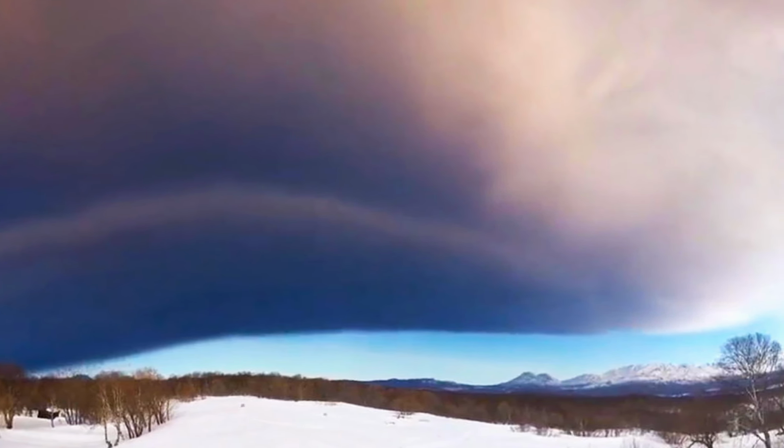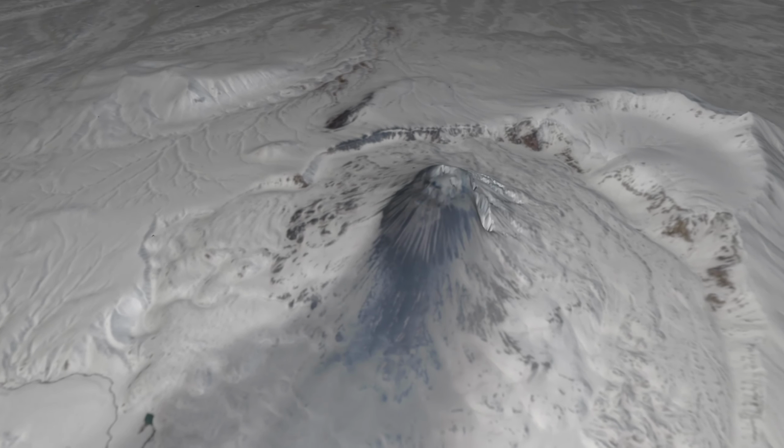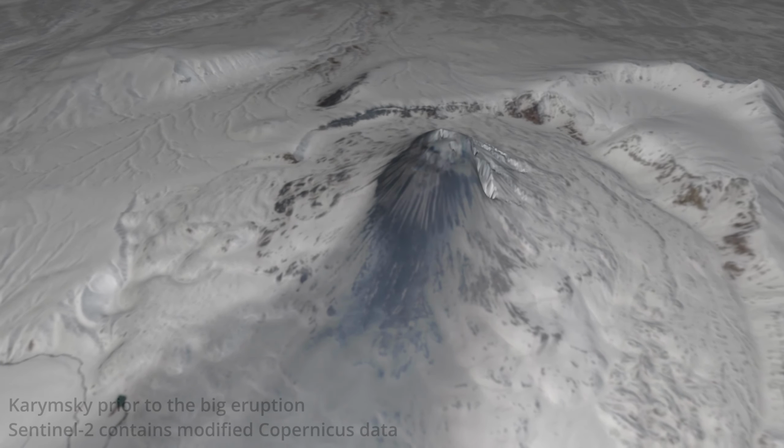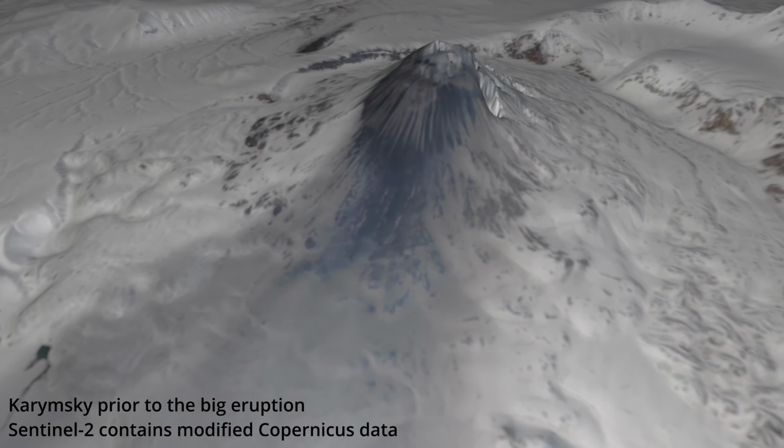And we'll finish up here with a few three-dimensional Sentinel-2 views of Karymsky from just prior to the eruption, showing the deposits from an earlier eruption spreading out.